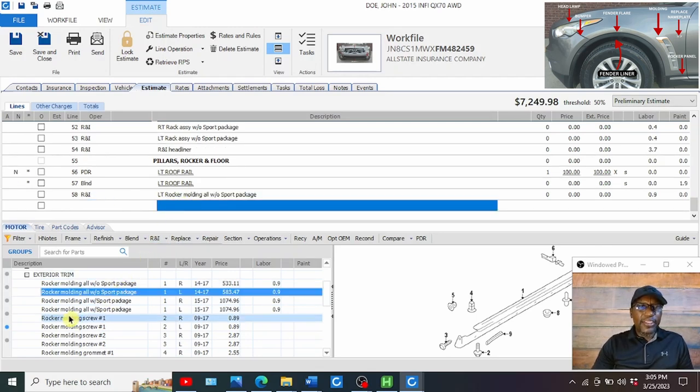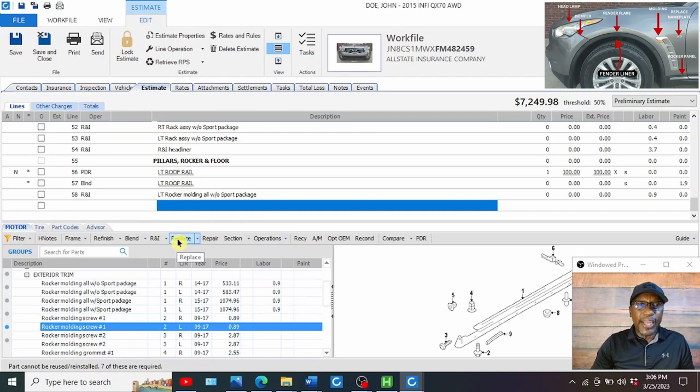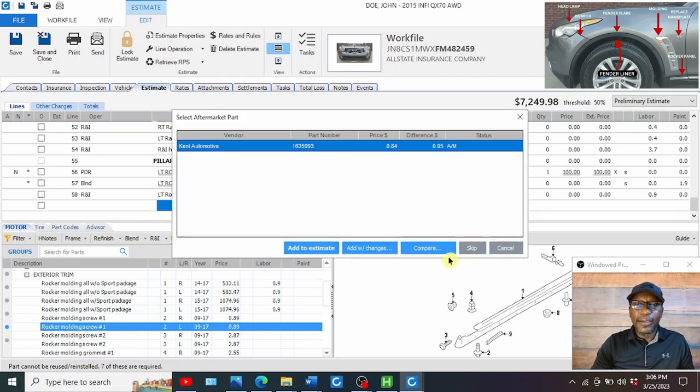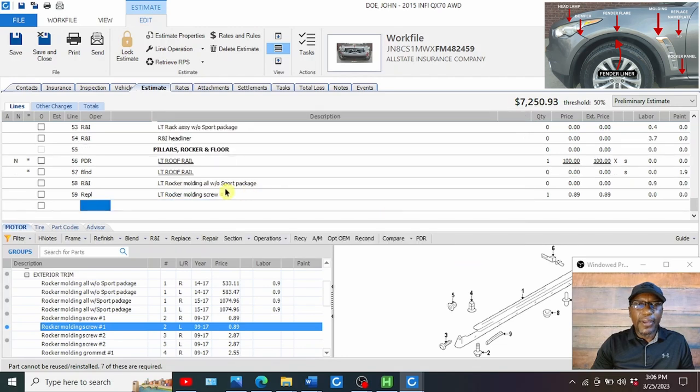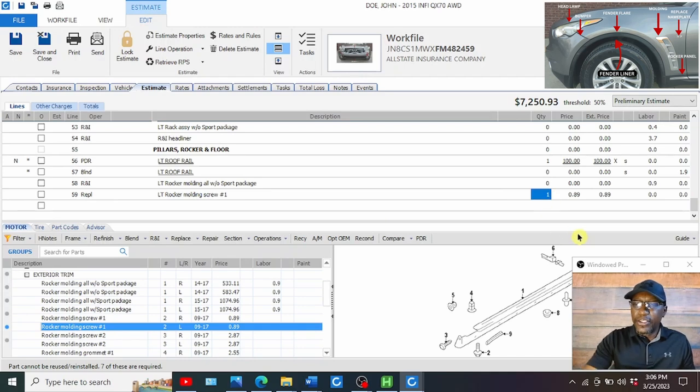Now, let's click on one of our clips. The clip says, down here in our description, we clicked on the clip for the rocker panel, it says, part cannot be reused or reinstalled, 7 of these are required. We already know what to do. We're going to put this part for the left. We're going to put it in the estimate. It's on the estimate. We're going to change the 1 to a 7.